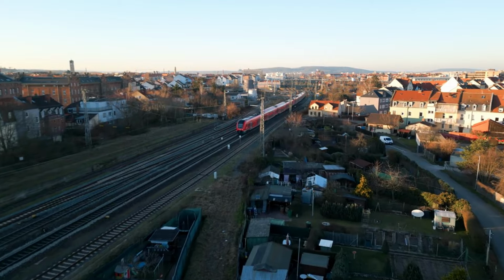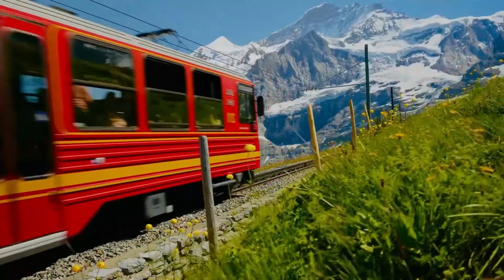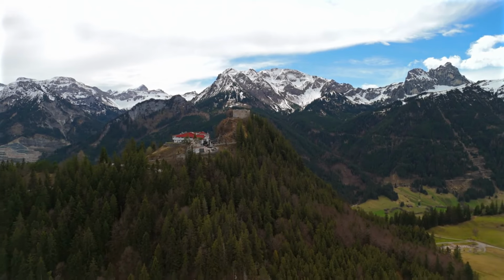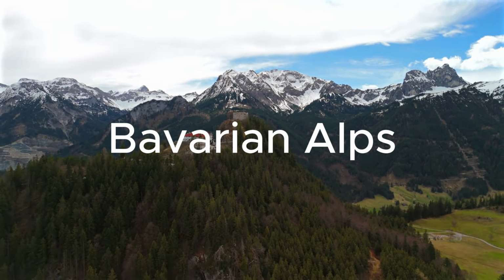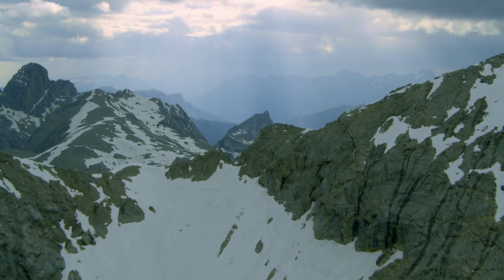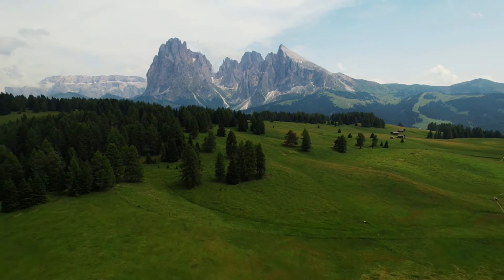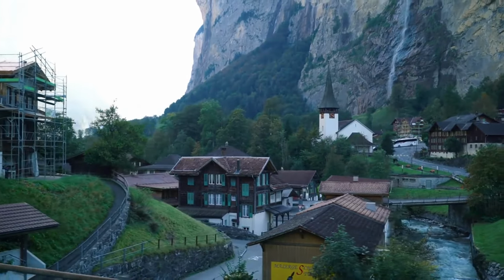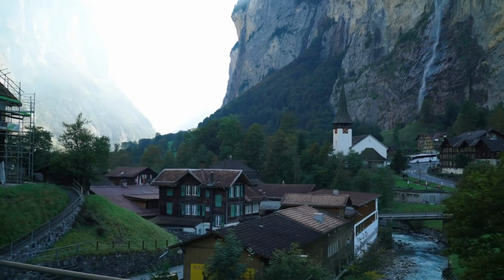Ever dreamed of waking up to a breathtaking vista of snow-capped peaks and lush valleys? Picture a landscape where jagged peaks pierce the sky, emerald meadows stretch as far as the eye can see, and charming villages nestle in hidden valleys.